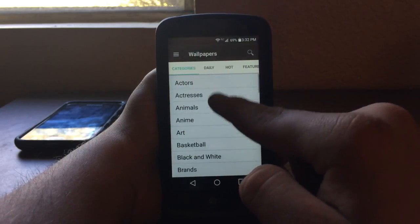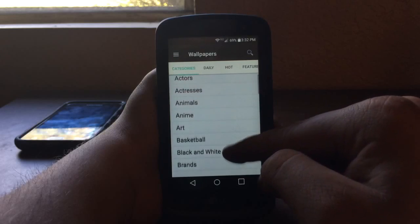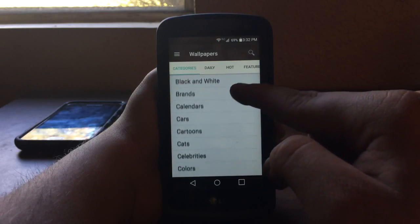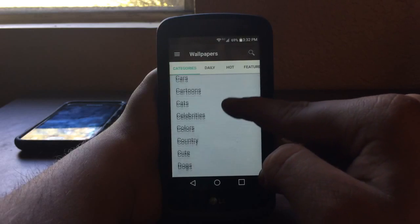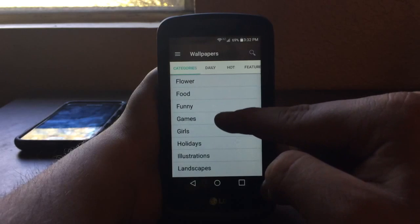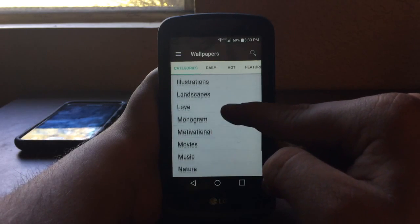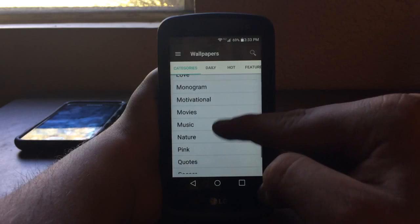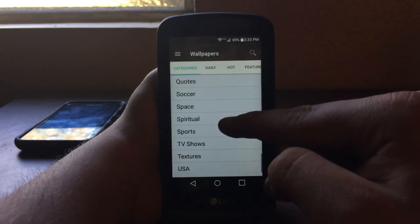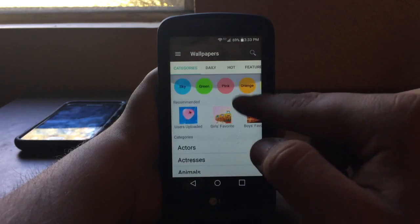And down here, categories, you got all these categories here. Might as well go over them really quick. Actors, actresses, animals, anime, art, basketball, black and white, brands, calendars, cars, cartoons, cats, celebrities, colors, country, cute, dogs, fashion, flower, food, funny, games, girls, holidays, illustrations, landscapes, love, monogram, motivational, movies, music, nature, pink, quotes, soccer, space, spiritual, sports, TV shows, textures, and USA.